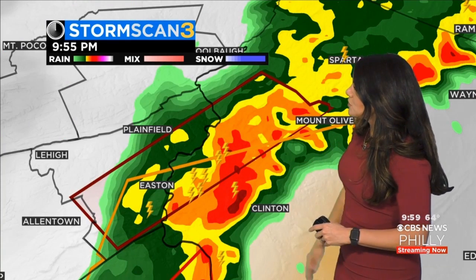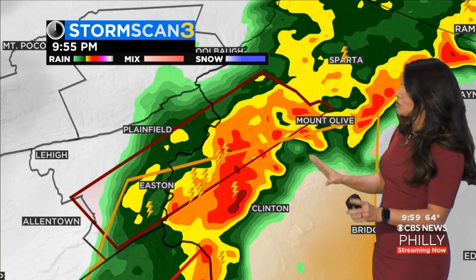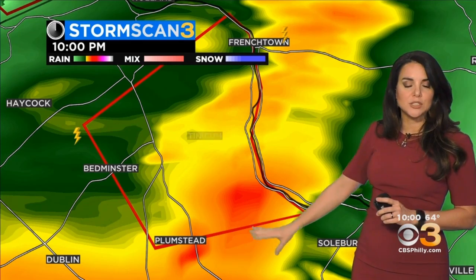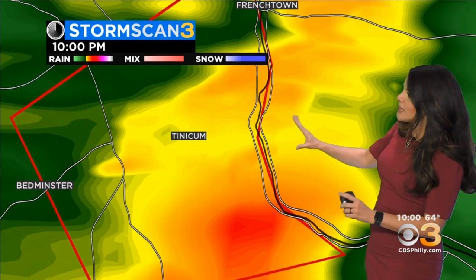We always talk about tornadoes, we always talk about wind damage, but flash flooding is dangerous too. So let's go back to the tornado warning. Once again, if you're just joining us, central Bucks County is in a tornado warning until 10:15 tonight. Very small area, Tinicum, down toward Buckingham. This is the area down toward Bedminster, Plumstead Township, also in this tornado warning.